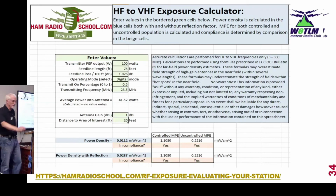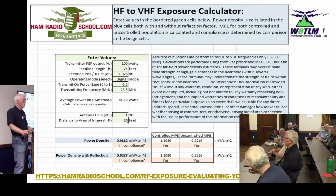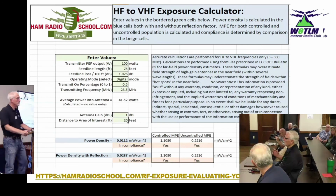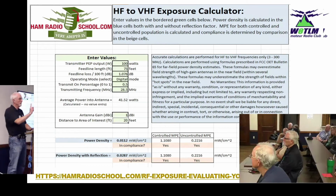Yes? In a catch-22, in a real-world situation like where I live up by Palmer Lake, there's no fences. It's all open yard. So I don't have any way to guarantee that nobody wouldn't be standing 1 inch from my antenna potentially. So I would never be able to transmit any power. I'm going to address that in just a second.